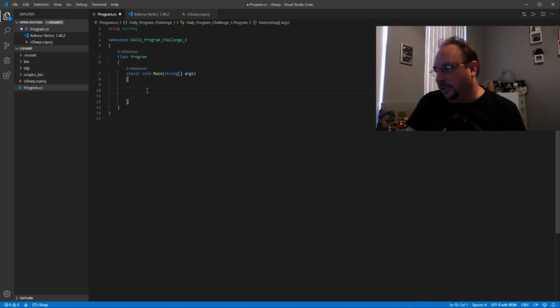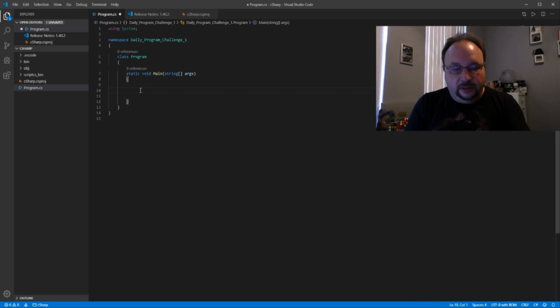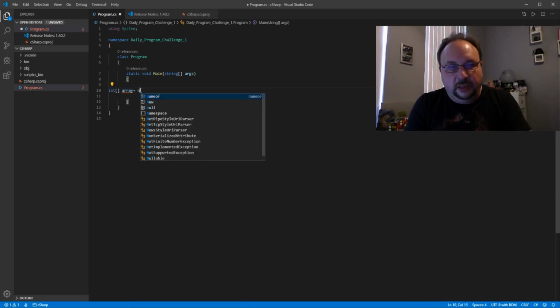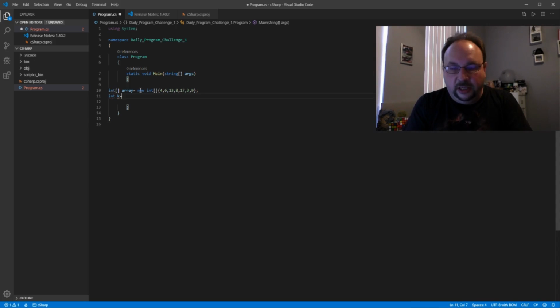To get started, I want to look at those numbers and create that array. So I'll start out with an integer array and just call it array. And this is going to be a new integer array with the values. In my problem, I have 4, 6, 13, 8, 17, 3, and 9. All right, so that's how I'm going to initialize the array. I'm also going to create a new integer k, and that is going to be the number 20.